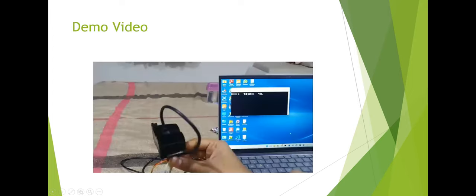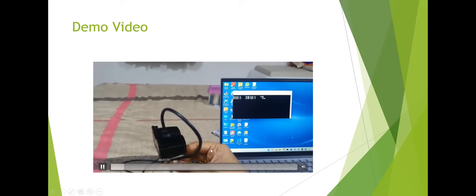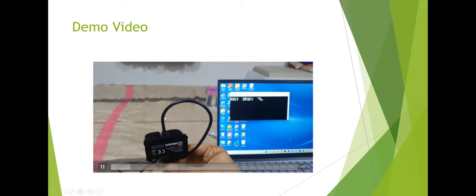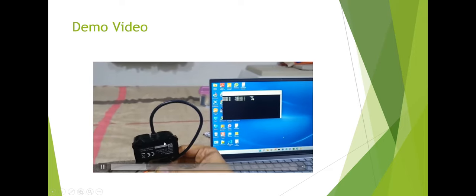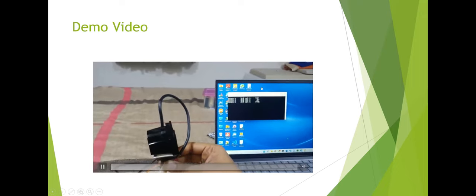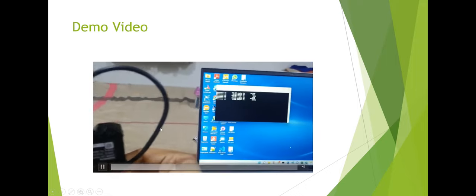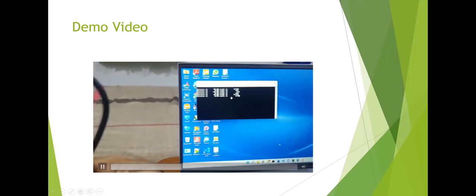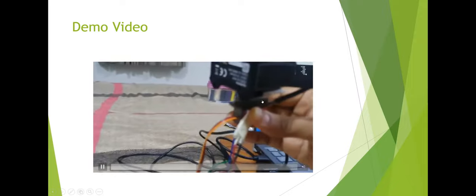This is a demo video we shot for the working of this lidar with our servo motor. As you can see, this is a 0 degree angle. We are using a servo motor to rotate our lidar. This is plus 90 degrees. You can also see the measurement on the console. Every 90 degrees, we are taking measurements. At 0 degrees, we are getting some 220 centimeters. The lidar takes measurements in centimeters.